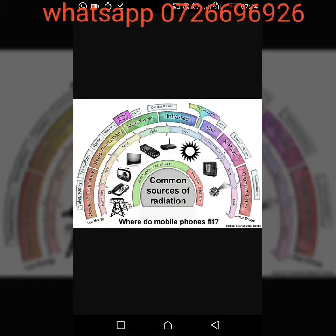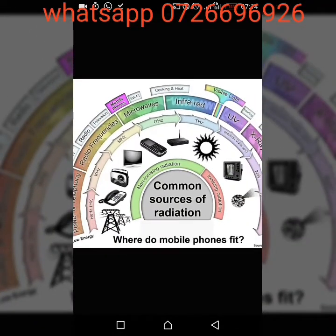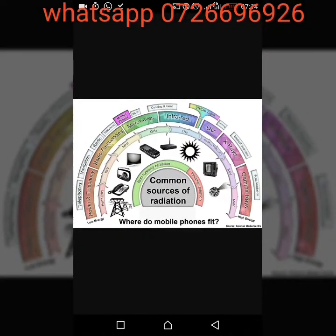So you can see here, these are the common sources of radiation, and mobile phones are somewhere here. You see that? Next to microwaves. So we've got these antennas, telephones, camera, the TV, mobile phone, routers, and then the sun.